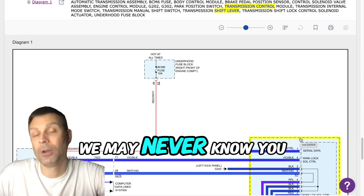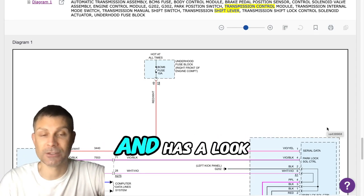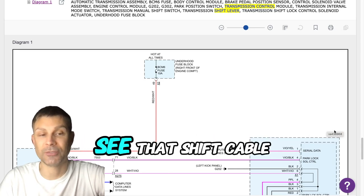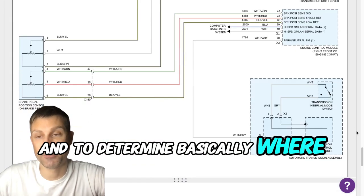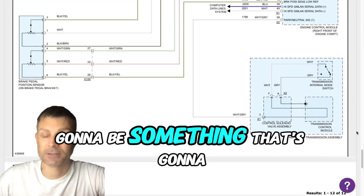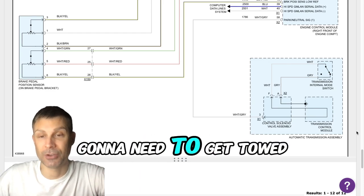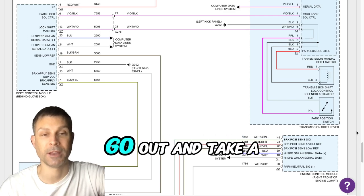Now, we may never know until somebody gets in there and has a look. What we would do at the shop is take things apart until I could see that shift cable and determine where it has come apart. I don't think this is going to be done in a parking lot late at night. So I'm thinking it's either going to need to get towed, or you're going to have to call a mobile mechanic during business hours so they can come out and take a look at it.